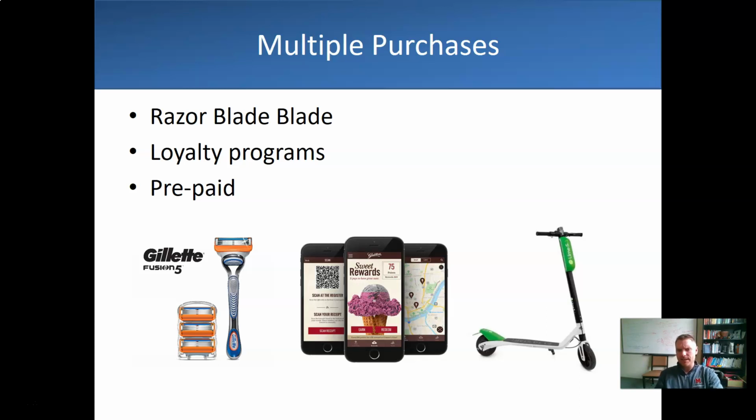Loyalty programs. How can you encourage people to come back? 9 ice cream cones and the 10th one is free or whatever it is. This is a sweet rewards program from Graders. You might even think about getting your customers to prepay. So Lime scooters, you charge up a certain amount of credit. Once you've got that credit on your phone, you're likely to use the Lime scooter again, even if there are other alternatives, just because you've already prepaid for it.